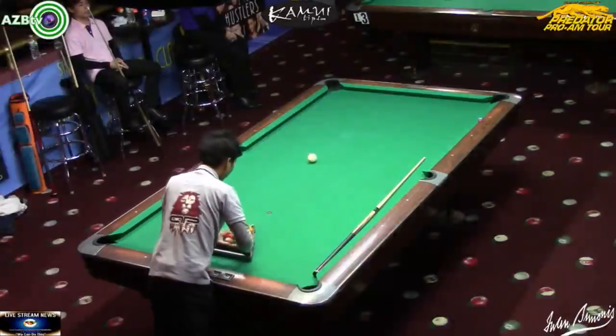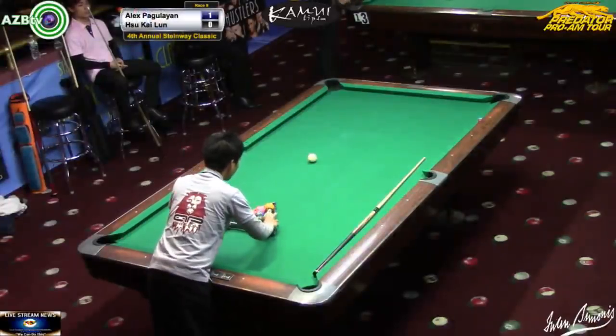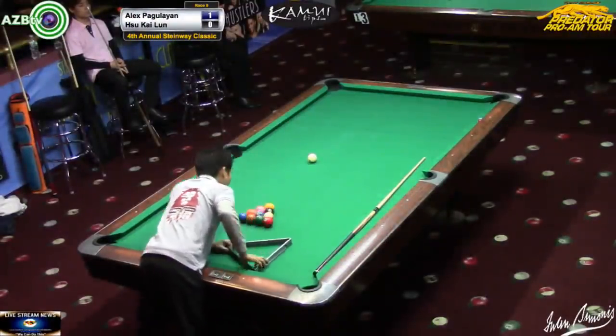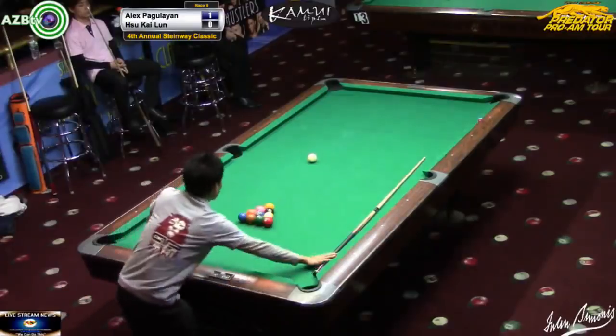Well, he draws first blood in this set here. He broke and ran out, right? Yes, sir. So that's like batting 1,000. Let's see if we can keep track of it. I'll leave that up to Pat.